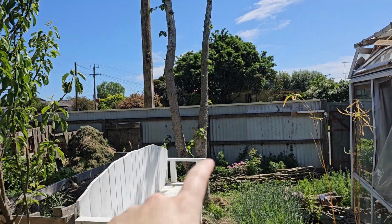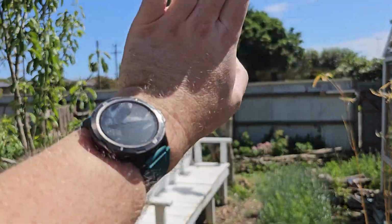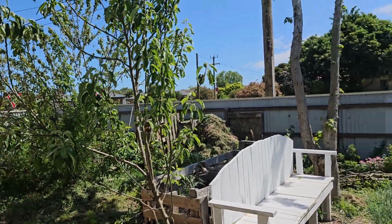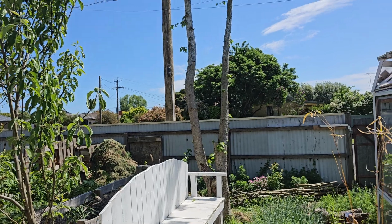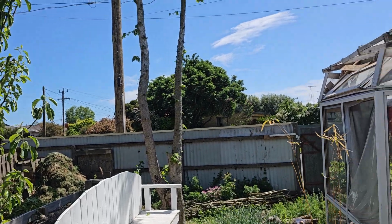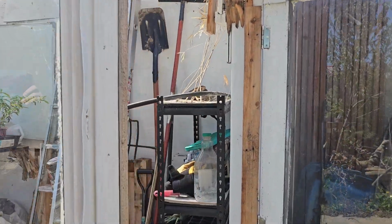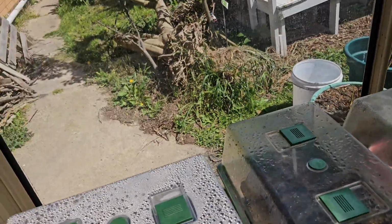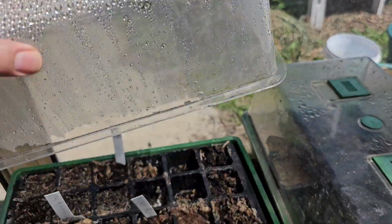But the last time I cut off a branch, which was down here, it fell that way and broke the apricot tree, which is actually doing fine, by the way. It's got some fruit on it, so that's all right. But yes, that needs to be sorted out at some point. But anyway, into the greenhouse. I do have some things in here that are not going so well.